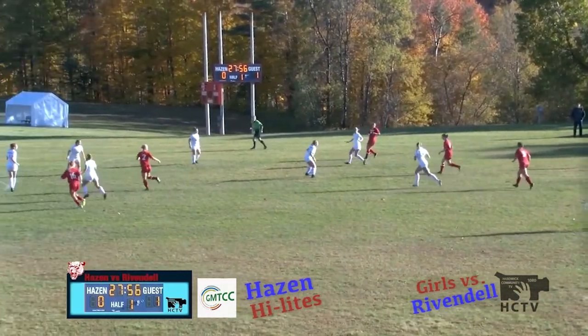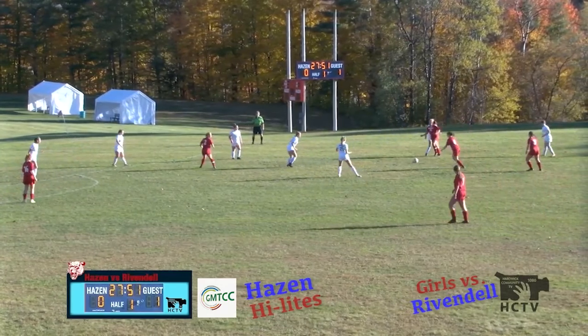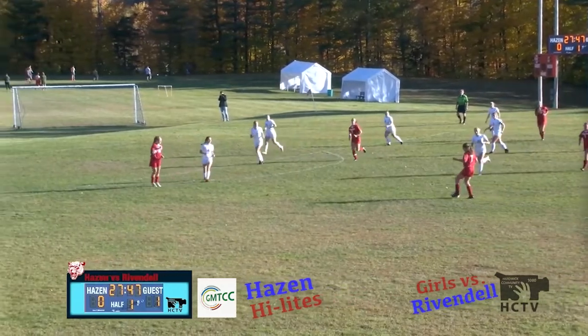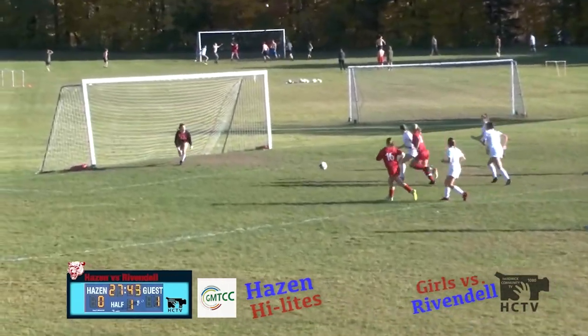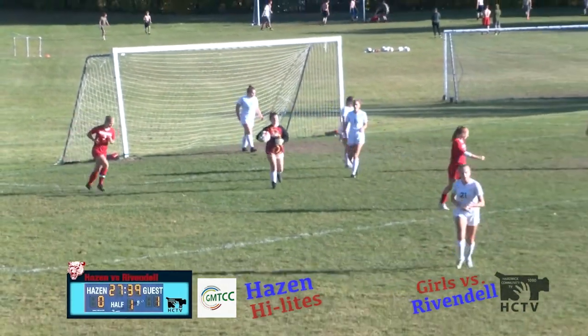I don't know if they were doing that intentionally or not. Draw the trap. Offside trap. I love this patience here. Just working it around the field. Ooh, keeping it in. Smith with her first save. First save, we'll call it, of the game.